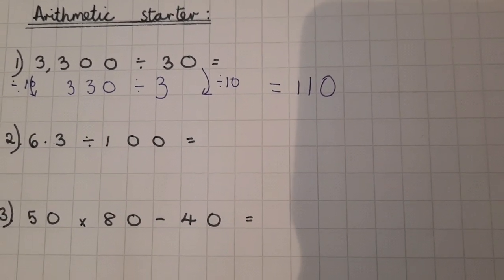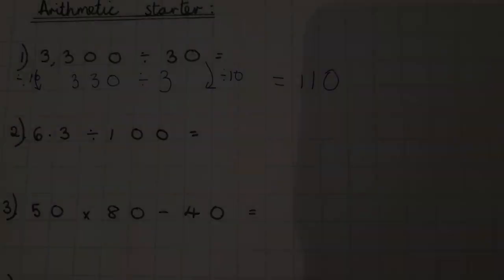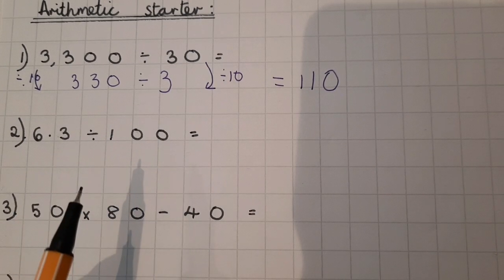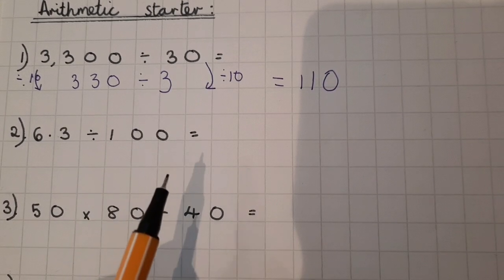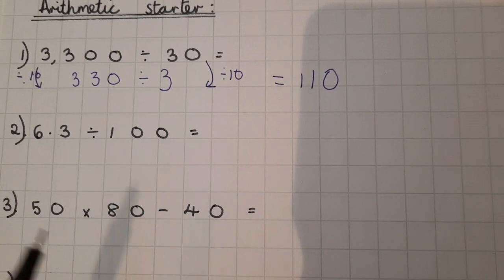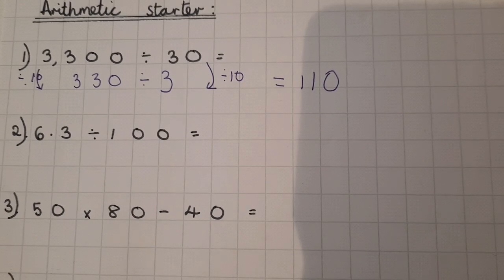Okay, question 2, 6.3 divided by 100. So when I am dividing a number by 100, I know that the digits need to move 2 places to the right because the number is getting smaller. And what I like to do is use the number of zeros to help remind me, just as a little bit of a prompt, how many places the digits need to move.